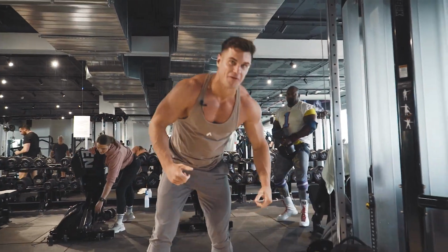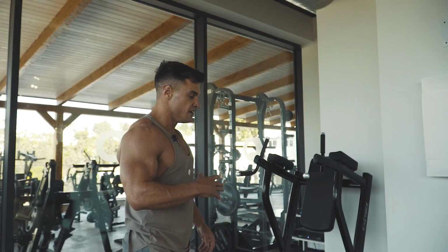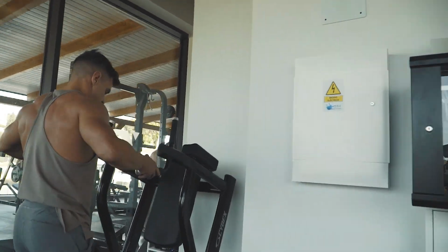Awesome. Perfect. So we're doing some bodyweight dips. We're just going to do 3 sets to failure and just finish with a massive pump and some muscle fatigue as well. So let's get it.